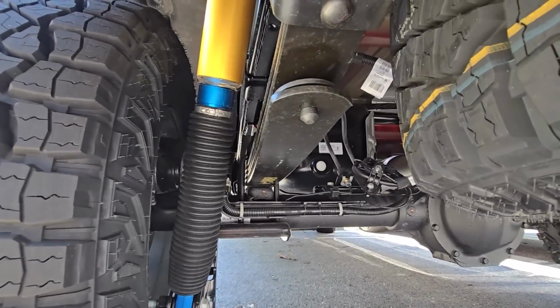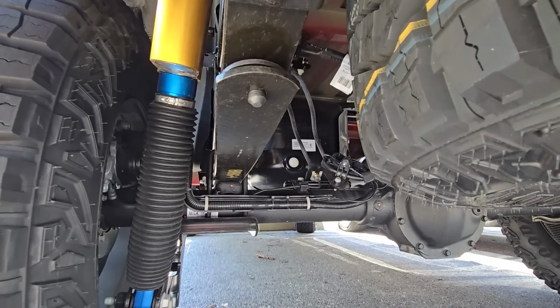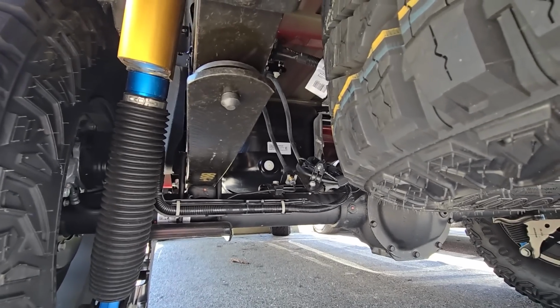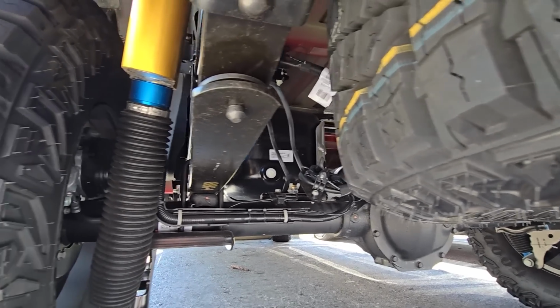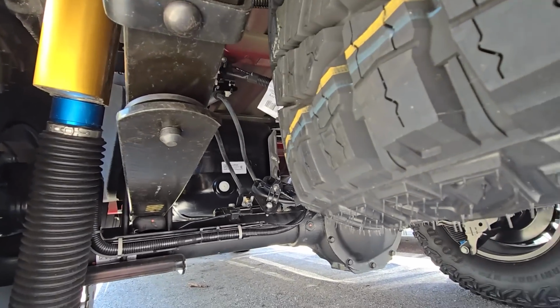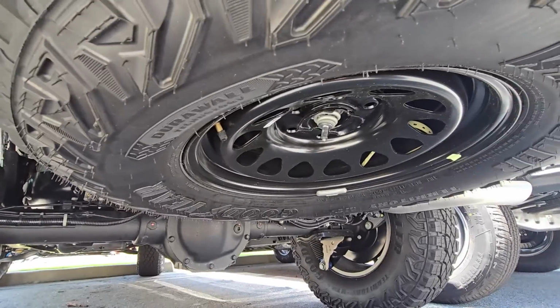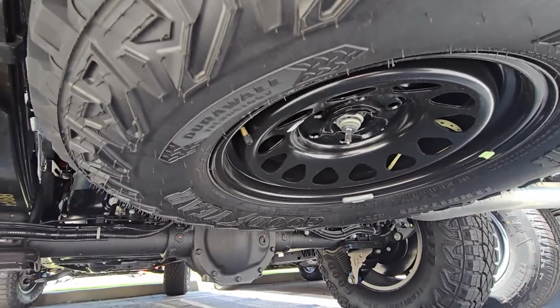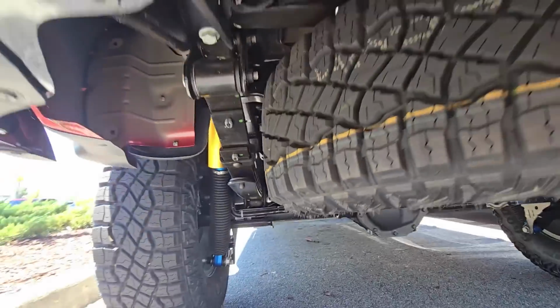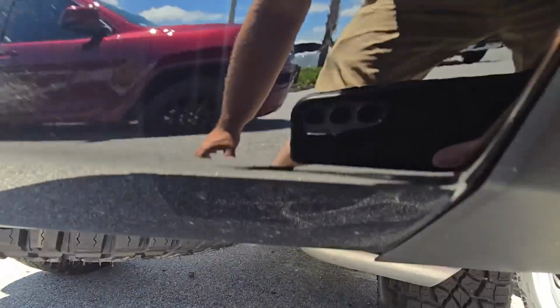Love that the wiring and everything is routed in its own channel there. That is a beautiful design. Nothing just floating around or hanging. It is on the back side of the axle so it doesn't snag, and it has its own channel system there too. That's perfect. We have a full-size spare right here, matching tire on the full-size spare, steel wheel. Love it. Perfect setup on here. Very nice. Moving over to here.